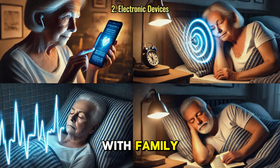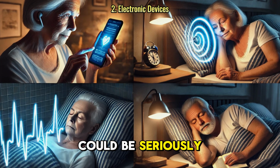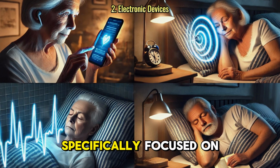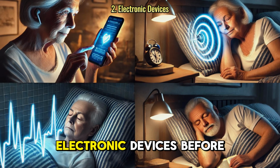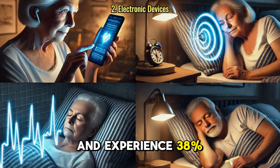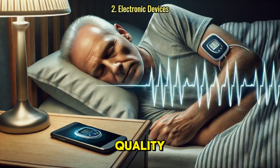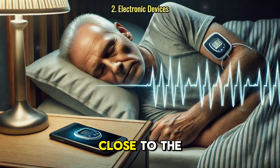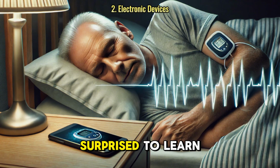While staying connected with family and having entertainment at your fingertips might seem comforting, these devices could be seriously impacting your sleep and health. A recent study from the Mayo Clinic specifically focused on adults over 60 revealed something alarming. Seniors who use electronic devices before bed take 52% longer to fall asleep and experience 38% less deep sleep than those who don't. But it's not just about sleep quality. For seniors with pacemakers or other medical devices, keeping electronics too close to the bed can interfere with these vital medical equipment, something many of my patients were surprised to learn.